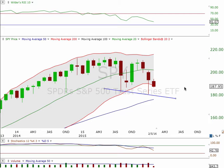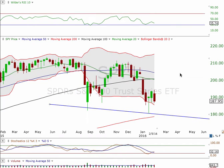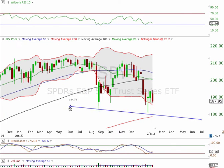So anyway, let's take a look at what we're going to do for the weekly. We're going to drill this down just a little bit. As I said, that was the monthly. Now we're looking at the weekly right here. And here's your little support. You can see it a little bit, real nice, right?